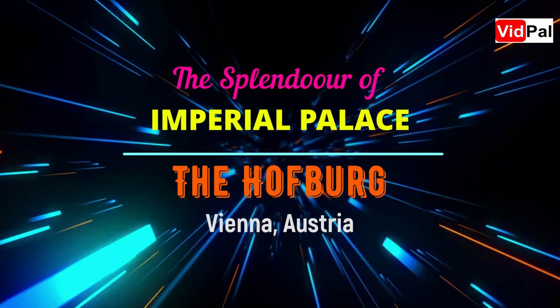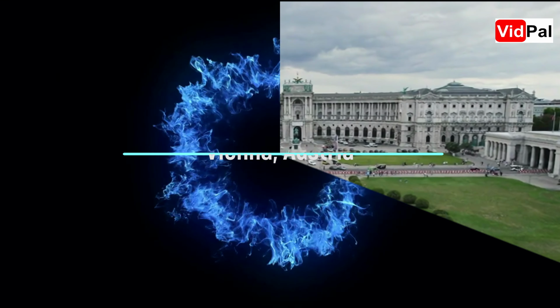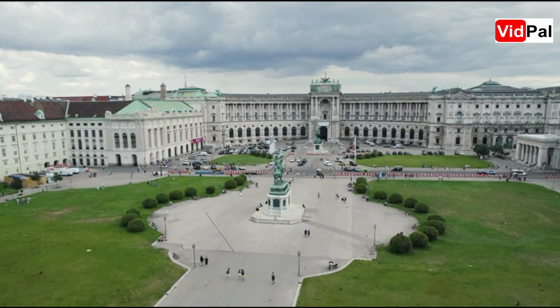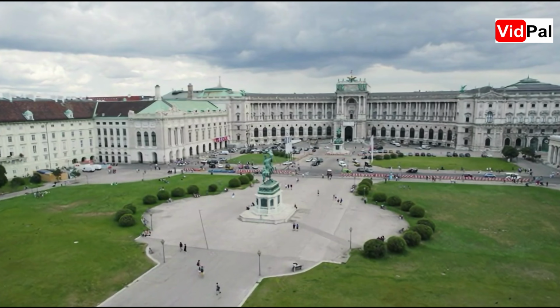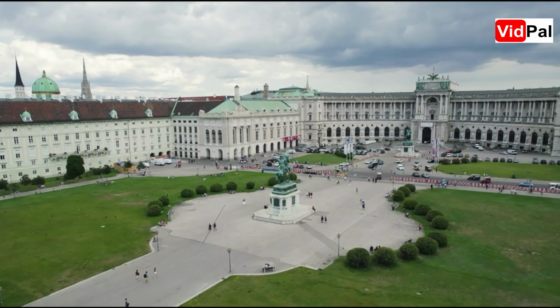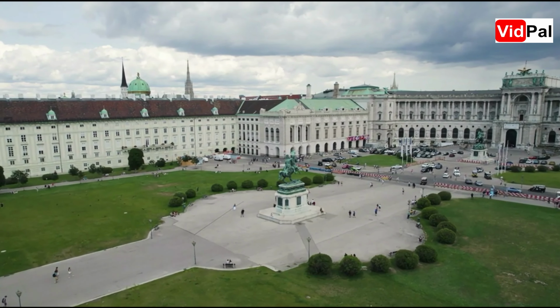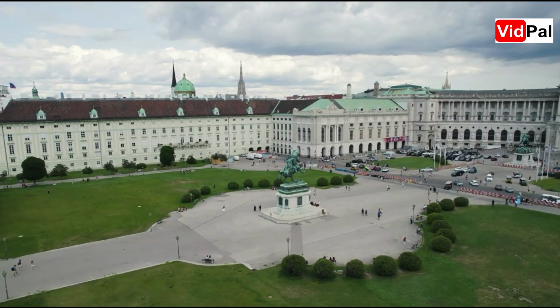The splendor of Vienna's Imperial Palace, the Hofburg. Welcome to the heart of Vienna, where history whispers through grand hallways and opulence shines in every corner. This is the Hofburg Palace, the Imperial Palace of the Habsburg dynasty, and the living symbol of Austria's imperial heritage.